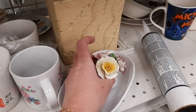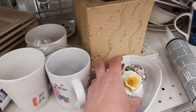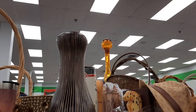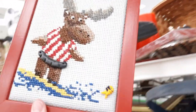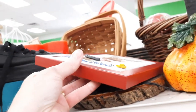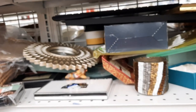This was a short trip. I didn't find too much, and there were a lot of people at the store, and I decided to not stay very long. I spied that orange glass thing from across the shelf, went around to check it out, and it was a made in China piece. This was a cute little counted cross stitch piece. I don't know if I filmed the orange piece up close, but from afar I thought it was Italian glass, but it was not.